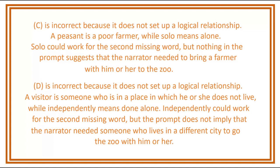So there you go, guys. That's the end of this lesson about sentence completion 2 for level 5.